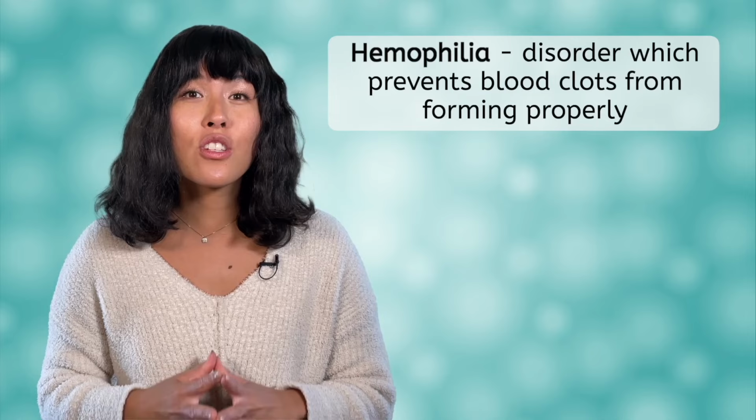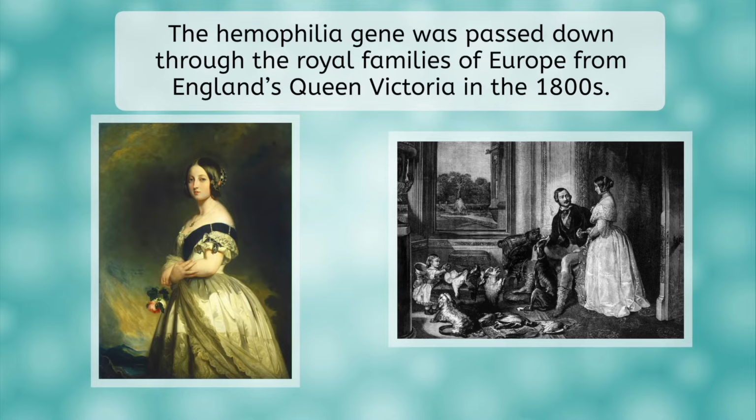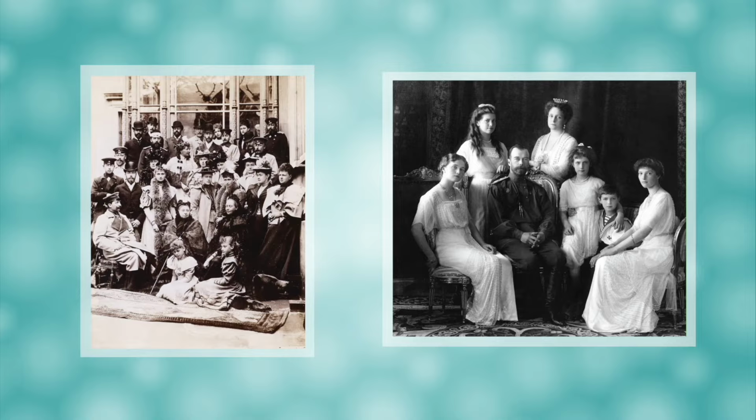Way back in Unit 1, we briefly talked about a disease, hemophilia, which prevents your body from forming these blood clots. We said that we would talk more about it during our genetics unit, and here we are. We also said in Unit 1 that hemophilia was sometimes called the royal disease because it was famously passed down from England's Queen Victoria in the 1800s to many of her descendants, who married into royal families across Europe, spreading the condition into Russia, Germany, and Spain.